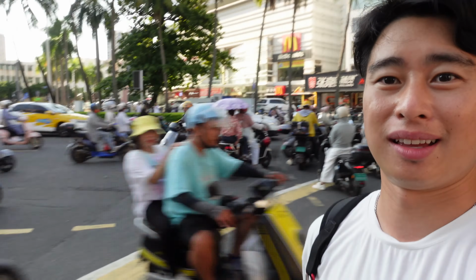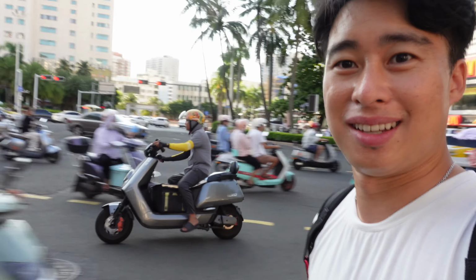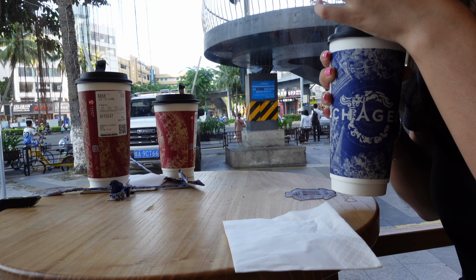And my goodness, there's so many scooters here. It's basically like Vietnam, but they're all electric. So it is extremely quiet, and it's probably a lot more cooling here, although the weather is much hotter. But I feel like they're doing an awesome job with all these electric vehicles on the road. Except their scooters do ride on the sidewalk, and because they're electric, you can't even hear them coming by.